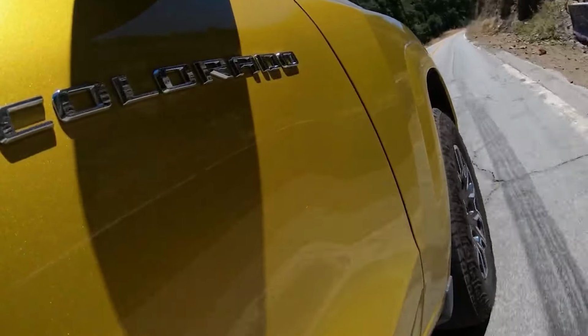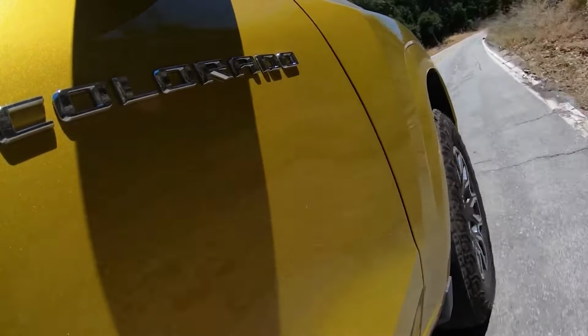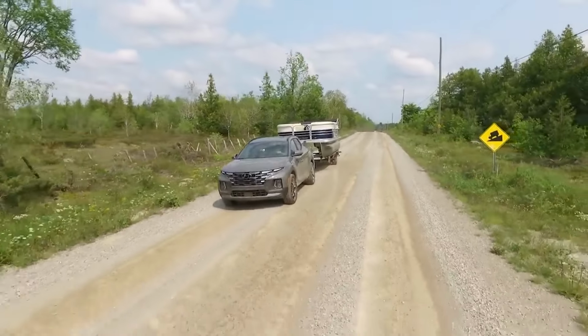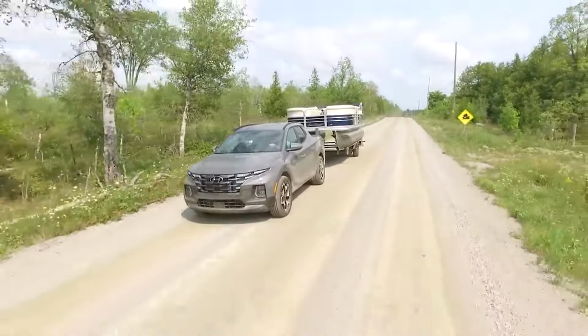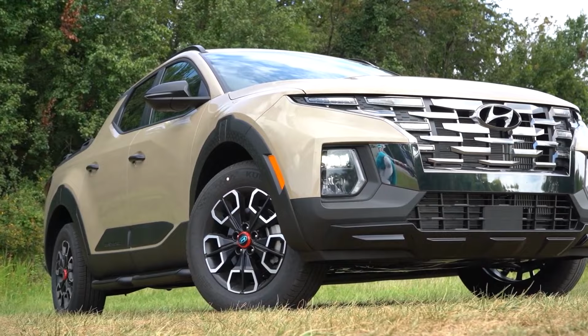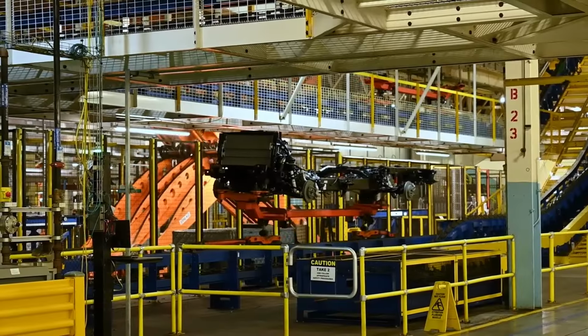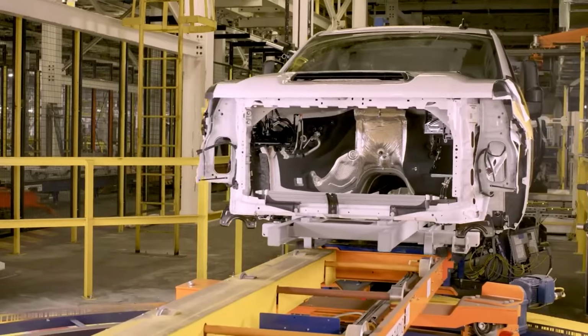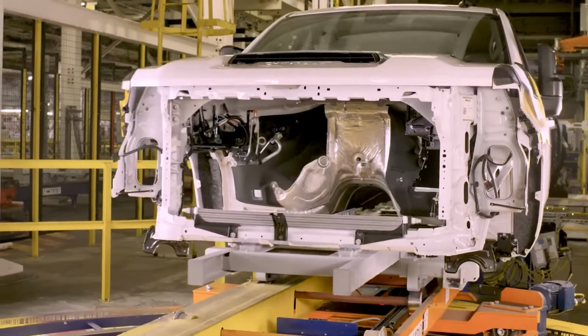But when I said a cheaper Colorado, I didn't mean it exactly like that. General Motors is working with Hyundai, the same brand that gave us the Santa Cruz, quirky and stylish pickup, but too soft for hardcore truck duty. That could be about to change. GM is reportedly lending a hand to help the Korean company break into the real-deal midsize game, with a ladder-frame rig built for more than groceries and garden tools.